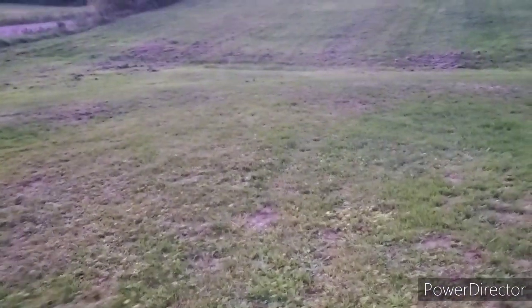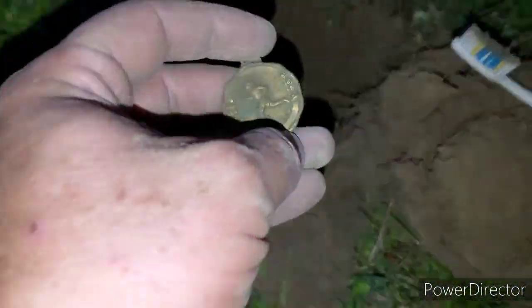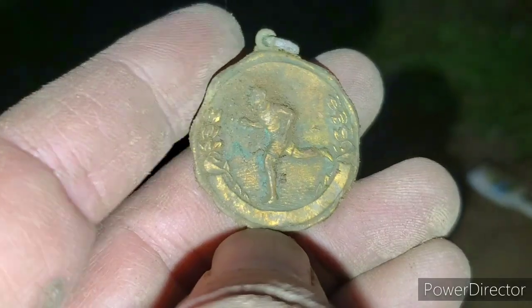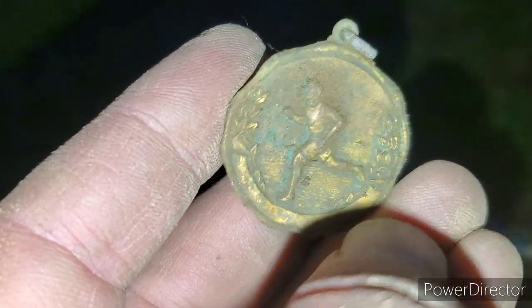All right, guys, been here for just a little while. I started by covering over here by this ditch, coming back and forth. I picked up a ton of wheat pennies already, but I just found my first cool relic, and it's getting dark, so I have to go. But it looks like some kind of a medal, like a prize medal of some sort.